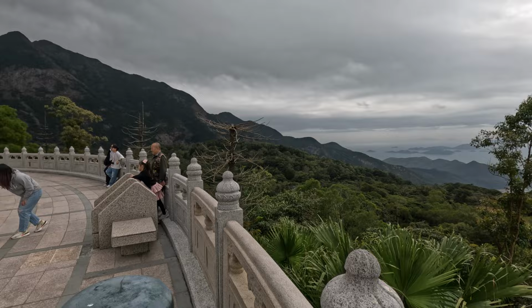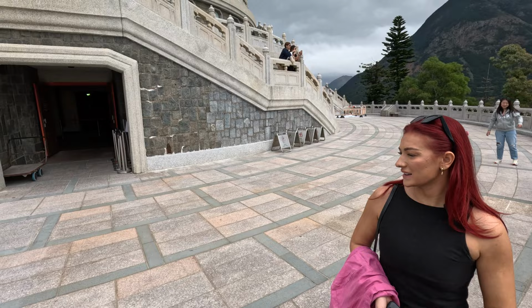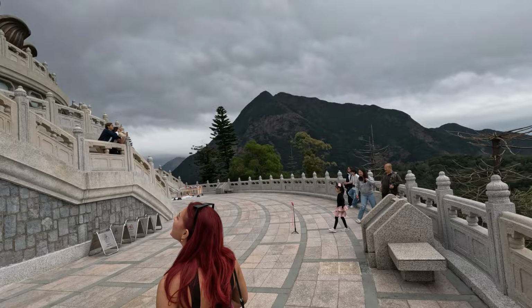Definitely worthwhile doing. Oh, it's a full experience though, isn't it? Doing the Ngong Ping 360 cable car is good enough in itself just to have that experience, but having this at the end of it, where you get to see this amazing statue and this fantastic view, is really something cool.